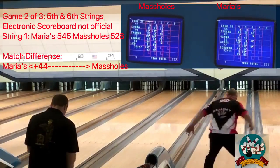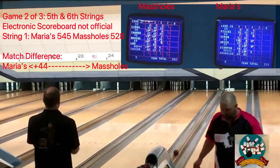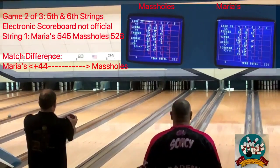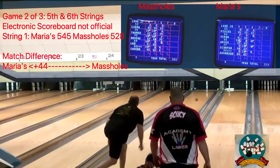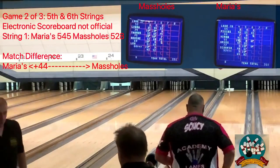Soucy for a spare. Nice shot. Will it go? No. 7-10 remains. Winchell needs the 5 pin for his second spare in a row. He got it. 93 and a ball through 6. Wow.